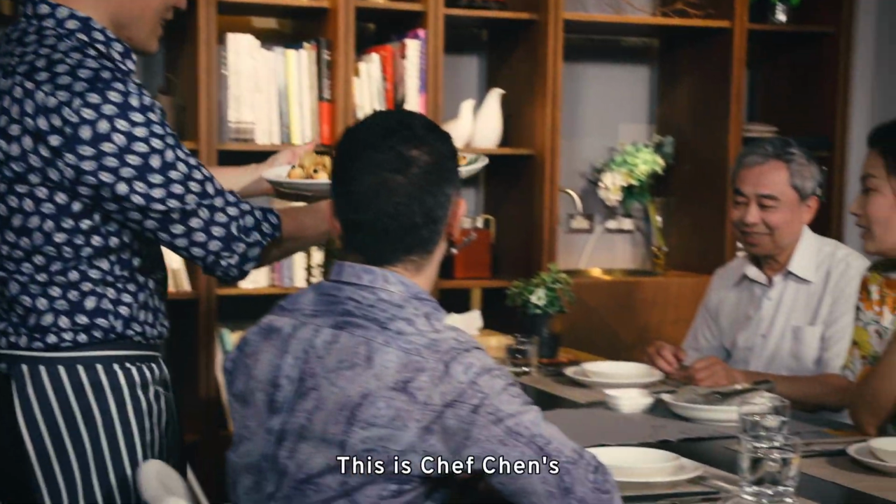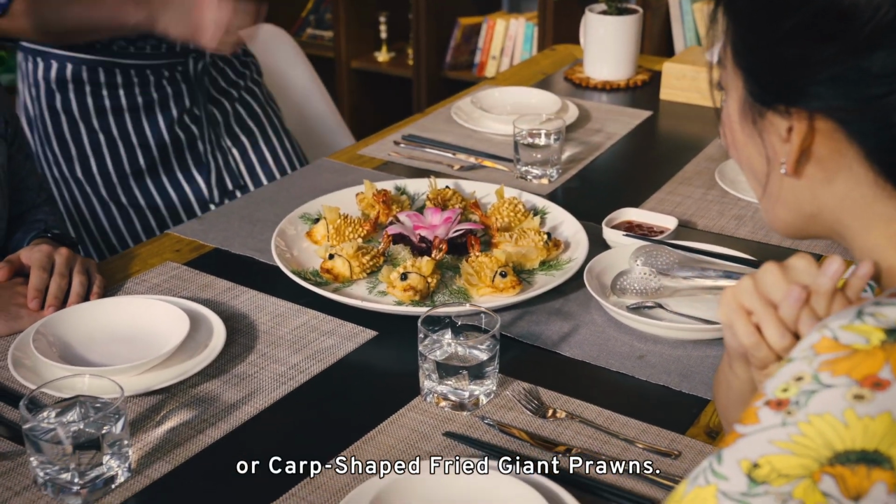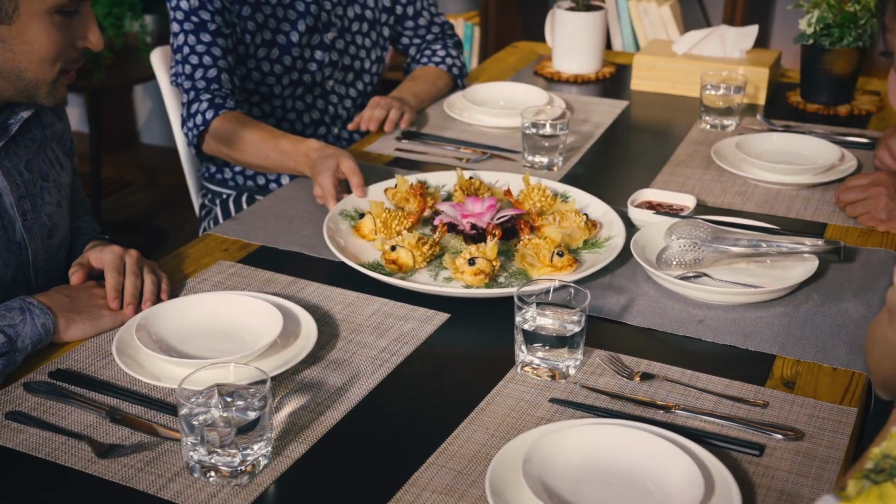Surprise! Yes. This is Chen 师傅's 鲤鱼大虾 or carp-shaped fried giant prawns. It's adorable. It's beautiful.